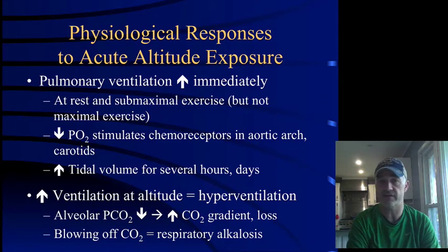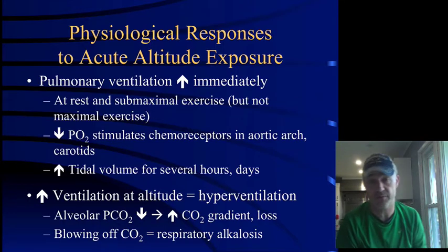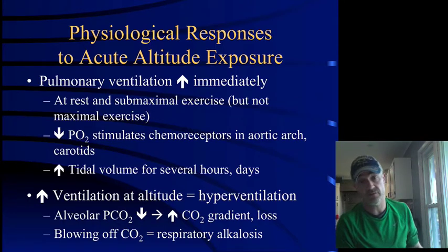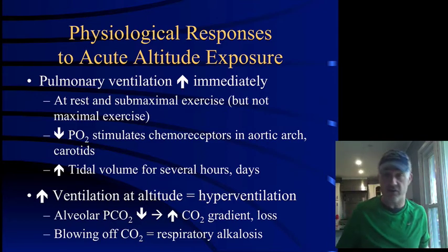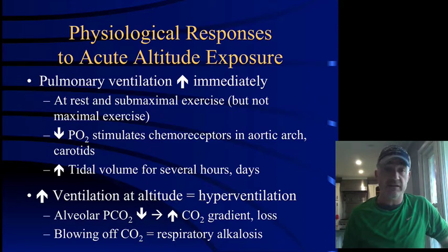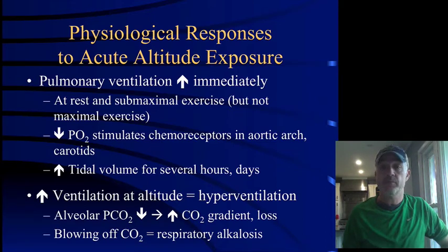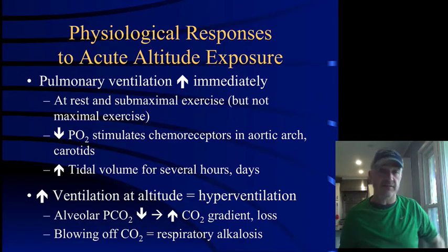is an increase in pulmonary ventilation. That's going to go up right away. Again, at rest, at any submaximal level of output, you're going to have a high respiratory ventilation, a high respiratory rate, and a higher ventilation amount than you would normally. At maximal exercise, you were already doing a maximal ventilation at that point, so you're not going to see a big change at maximal exercise.